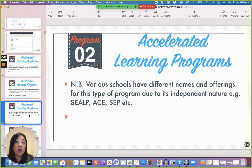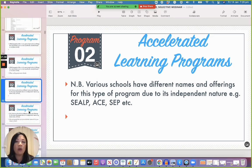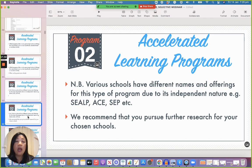So just note that various schools have different names and offerings for this type of program due to its independent nature. So for example, it could be called SILP, it could be called ACE, it could be called SEEP, etc. So just be aware of different names that might exist. They're not all SEAL programs. And we recommend that you pursue further research for your chosen school.